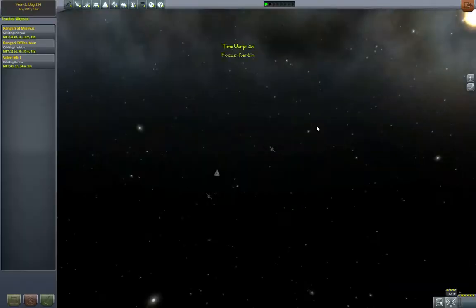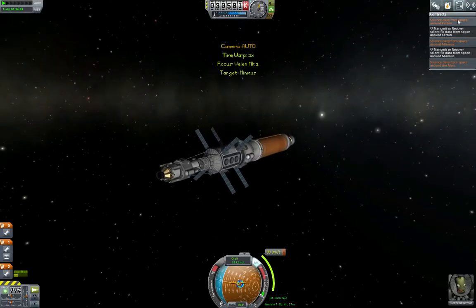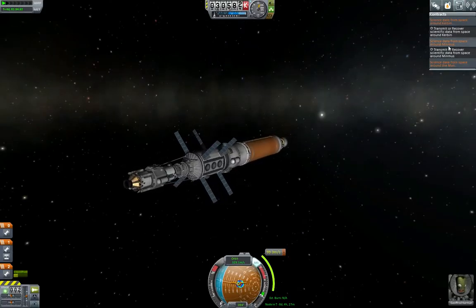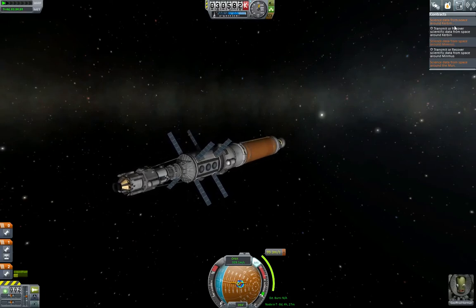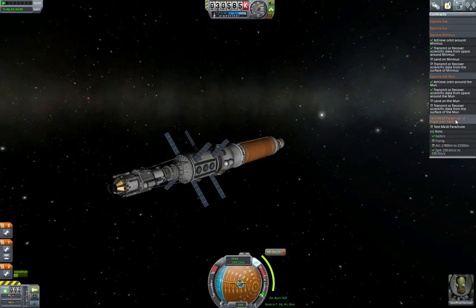We have some more money now, and we've got some contracts to do science near Minmus and the moon, so let's return to the Velen Mark 1. Look at the relevant contracts: science data from space around Kerbal, science data from space around Minmus. I forgot to do that one, but we'll see. Science data from space around the moon, plant flag on the moon, explore other planets is not something I really care about yet. Explore Minmus is going to be automatically done as well.